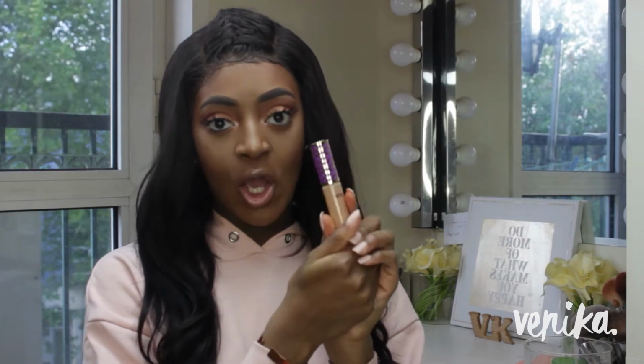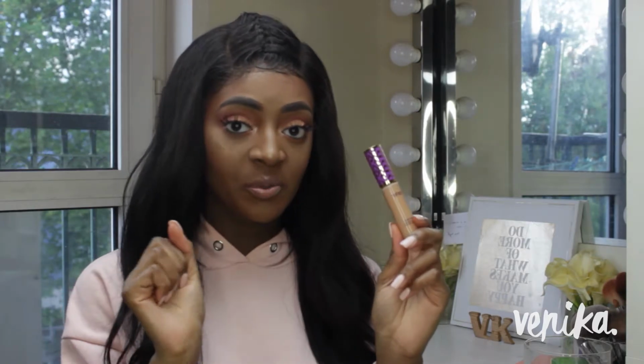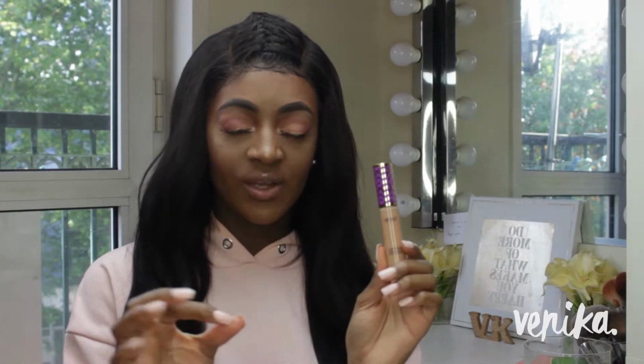This is the Tarte Shape Tape. You already saw this coming. I tried this concealer in my last video, which was my Get Ready With Me, where we chatted. I tried new products, similar to the video that I have coming after this one. Little plug. I've yet to see anyone on YouTube that does not like this concealer. This stuff is what dreams are made of.